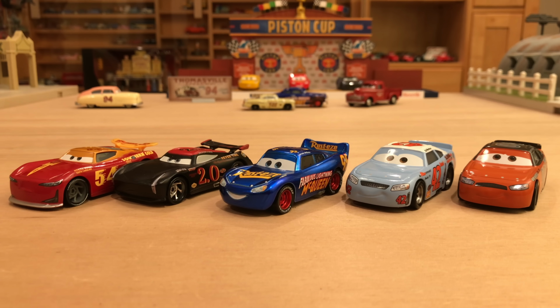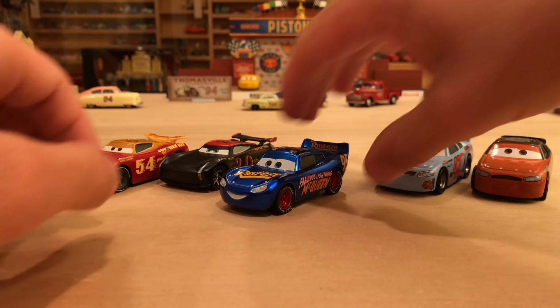So here we got them all lined up looking great, and I have to say that was a lot of fun. Opening up 5 cars at once, like just tearing the blisters off the car backs. So much satisfaction. If you're a cars collector, you know what I'm talking about, and you guys know the feeling. It's just a great feeling. But we're going to start here with classic Lightning McQueen.